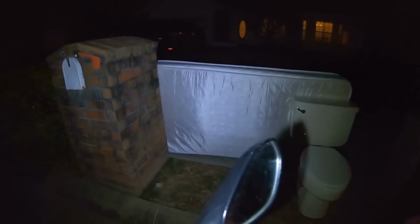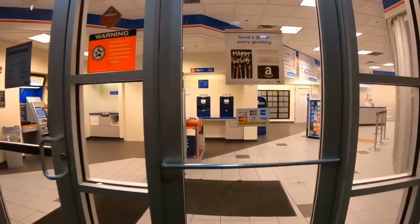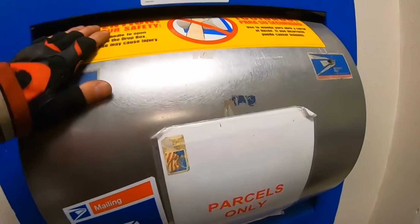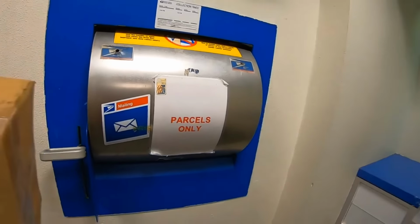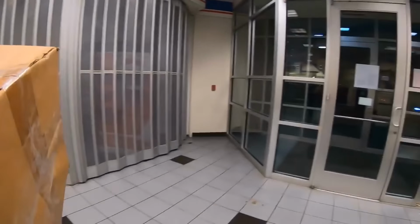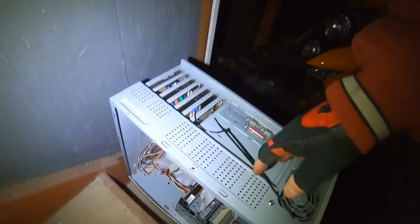I walked my dog by here last night, and there was a really nice bicycle. Hopefully their hopper's not jammed up like it is half the time. Seven. Oh, it is too. Look at that. That's so annoying. Ay, ay, ay. Okay, get rid of this finally. I got a video coming up about circuit boards, selling them to boardsort.com. Been meaning to do that.